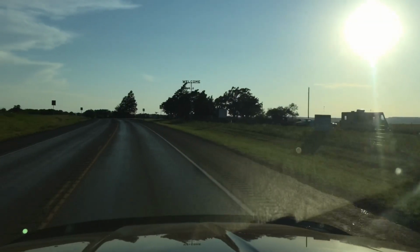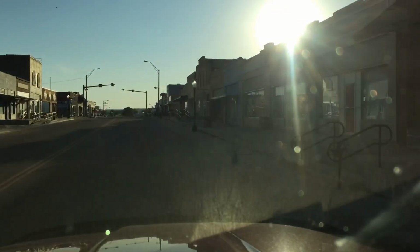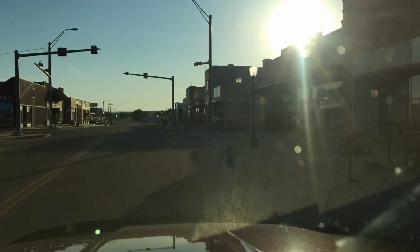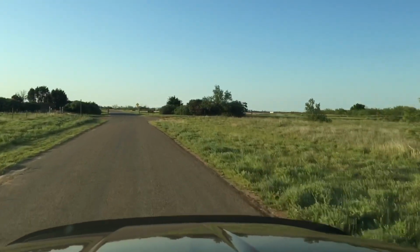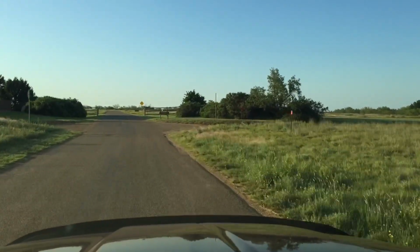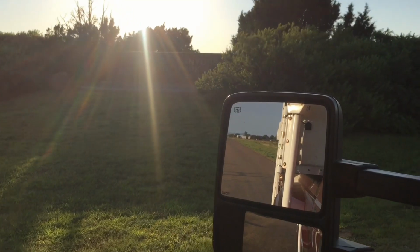Welcome to Quitaque. This is downtown Quitaque. Caprock Canyons State Park.